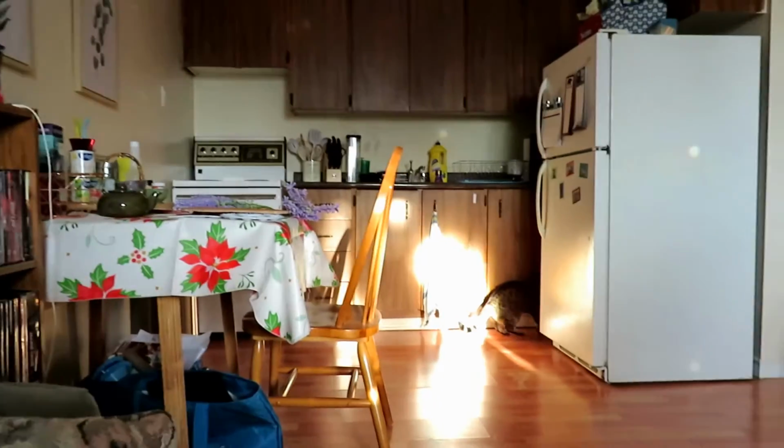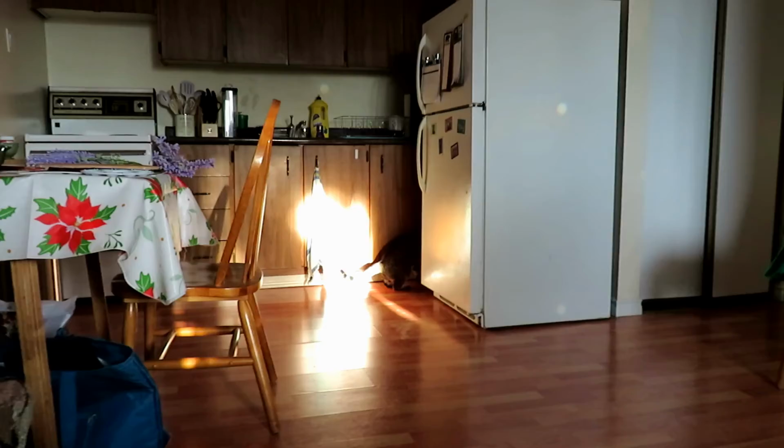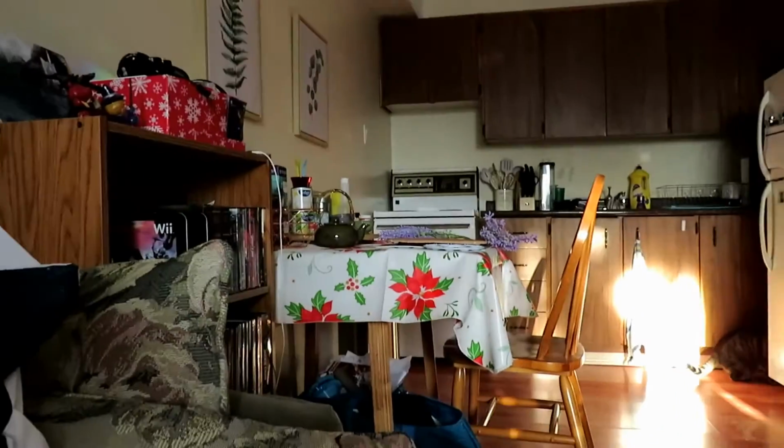And the Tiggs, will you not get into that? See, she likes getting into that shelf, and then the door shuts behind her, and then she cries until I get her out.